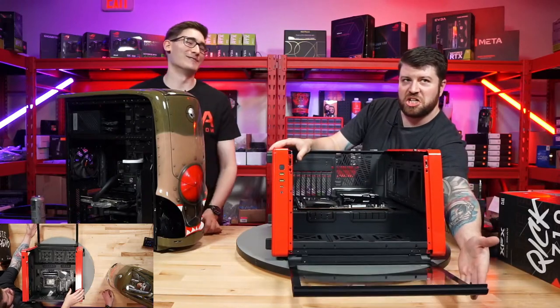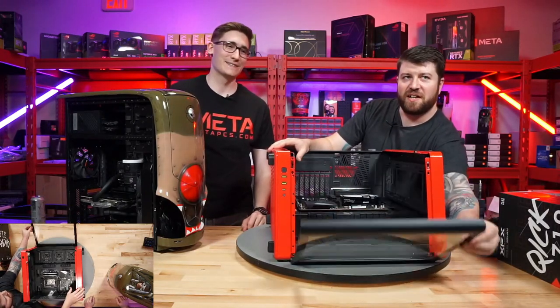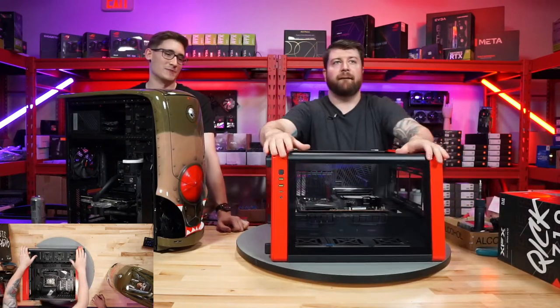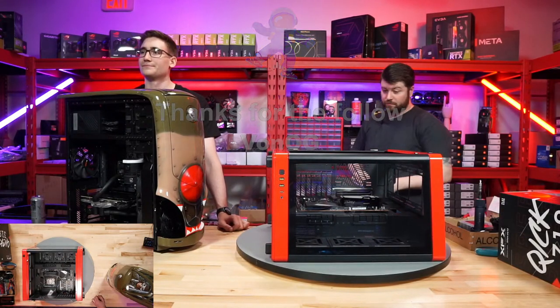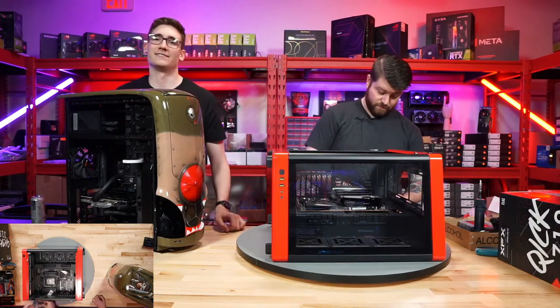I love that we call it the toaster oven now, because we can't even remove that hinge if we tried. It is actually a toaster oven. I should have actually named the stream the toaster oven build. Missed opportunity. Did that work? Yes, it worked.